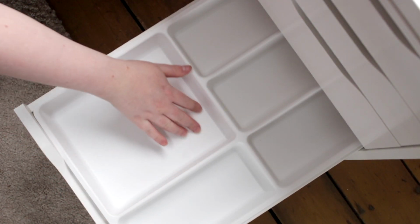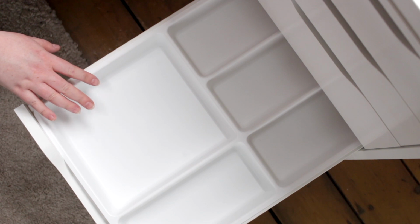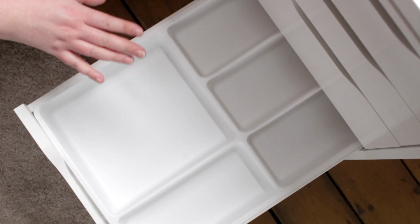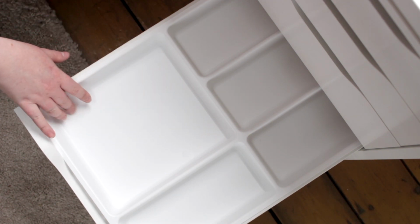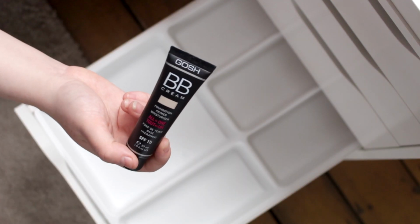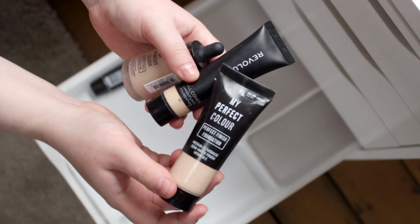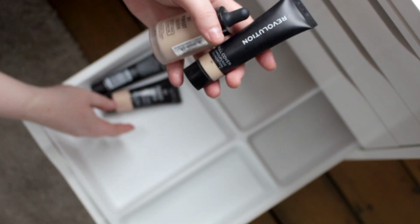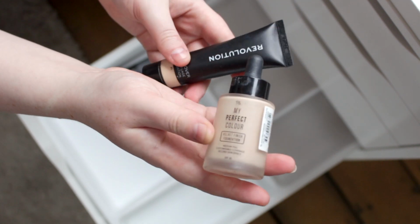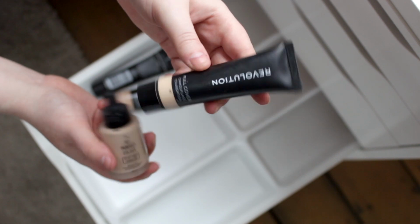To start off with, I've got this big section here at the front and I'm just going to fill that with my foundations and BB creams because I have so many, so I definitely want to put them in the bigger section. I've got the Gosh BB cream, which I absolutely love. There's a few more that I like over here, so there's the Primark My Perfect Colour foundation, another Primark foundation, this is the Velvet Finish foundation, and the Revolution Full Cover Camouflage foundation.